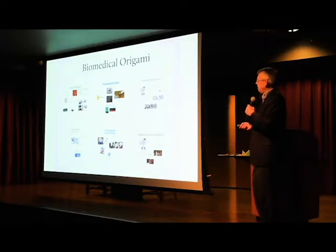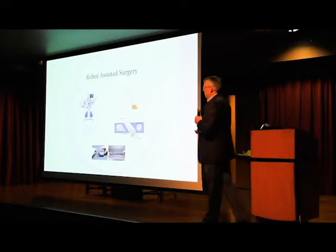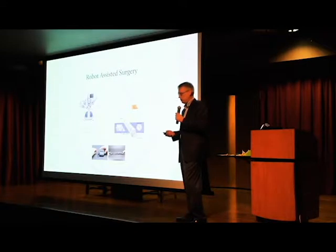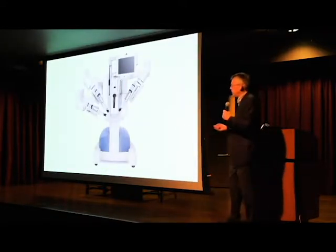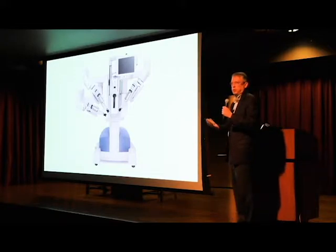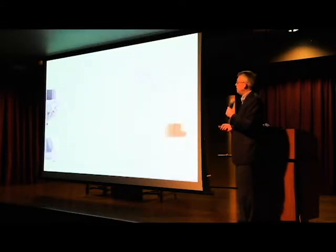What I'm going to show you today is robot-assisted surgery. Here we're working with a company called Intuitive Surgical that makes the Da Vinci surgical robot. A surgeon is remotely running this device and can do some complex surgeries that she might not be able to do on her own, right? You can use this to do things that are quite complex and small and intricate.